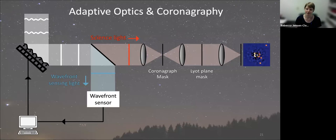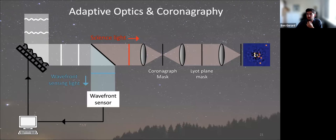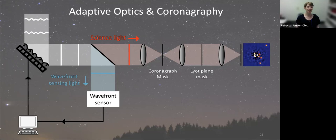All right, here's another one along those same lines. If it takes 1 millisecond to set the wavefront sensor, why not delay the science light by 1 millisecond, the same time, to bring both to be synchronized? Yeah, so this is a fun question that really gets at some great fundamental adaptive optics concepts.